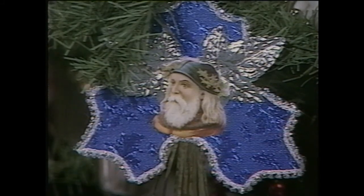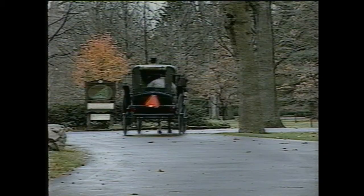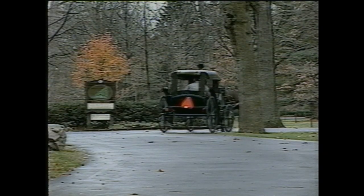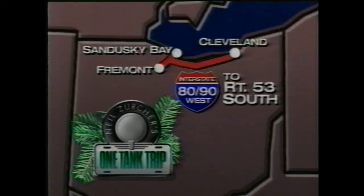Yet there is much to see and do here. An antique ornament display all month in the Presidential Museum, and on December 29th, a candlelight tour of the mansion, and all this week, the carriage and sleigh rides around the mansion grounds. A classic way to celebrate the holidays at one of Ohio's most treasured possessions. And best of all, it's just a holiday one-tank trip. I'm Neil Zurcher, News Center 8.